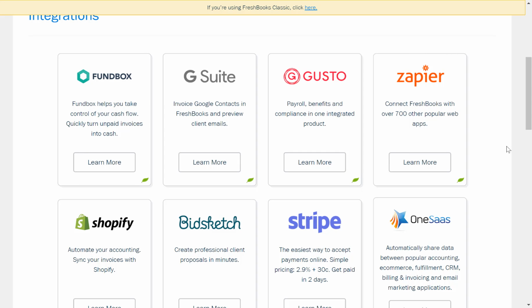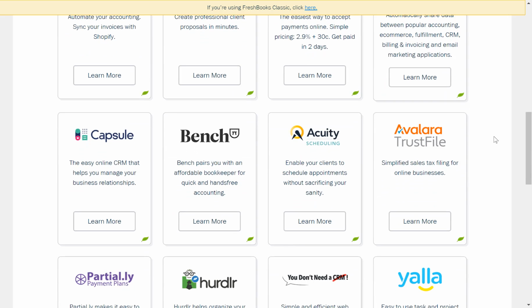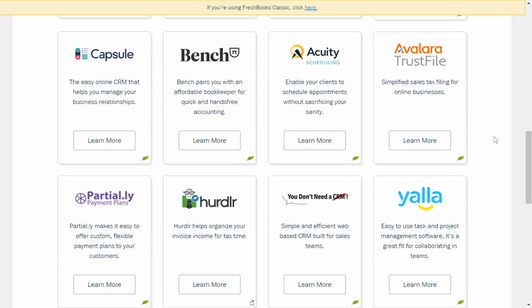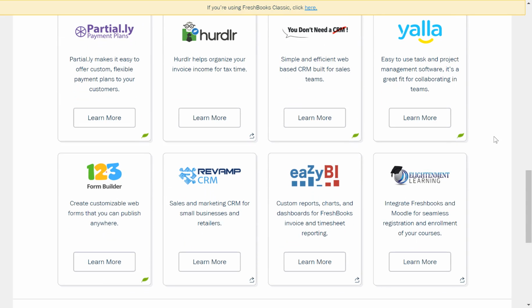With so many online tools and resources available to us these days, you need an invoicing and accounting platform that plays well with others. FreshBooks fortunately does just that. It integrates with so many other tools, some of them that you probably already use in your day-to-day business. Things like e-commerce platforms like Shopify, payment processors like Stripe, like we discussed earlier, payroll providers like Gusto, or CRMs that you probably use in your day-to-day sales, especially if you're selling digital products. So FreshBooks integrates with so many different tools and platforms that no doubt will play well with whatever you're already using.